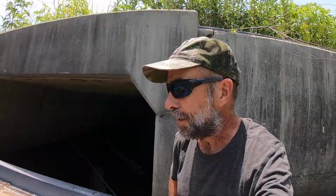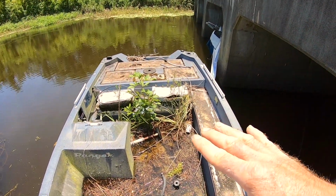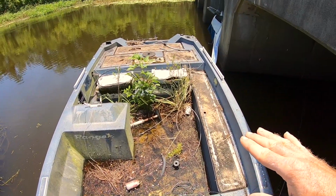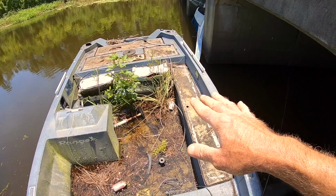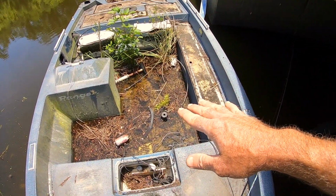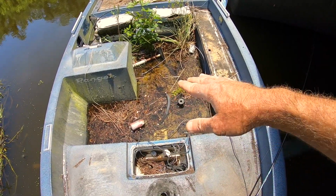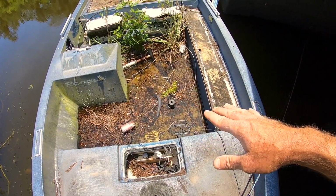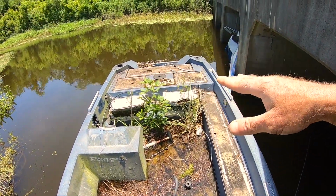All right, let's check it out. Looks really soft back there. Of course, the motor is gone. There's nothing really on this boat that would be worth anything. Steering wheel is gone. The seats are here, but they're garbage. There's a garden right here with a pond, a water feature in the garden. That is super soft, so we're not going there. We might just stay on the front of the boat because it looks pretty bad back there.